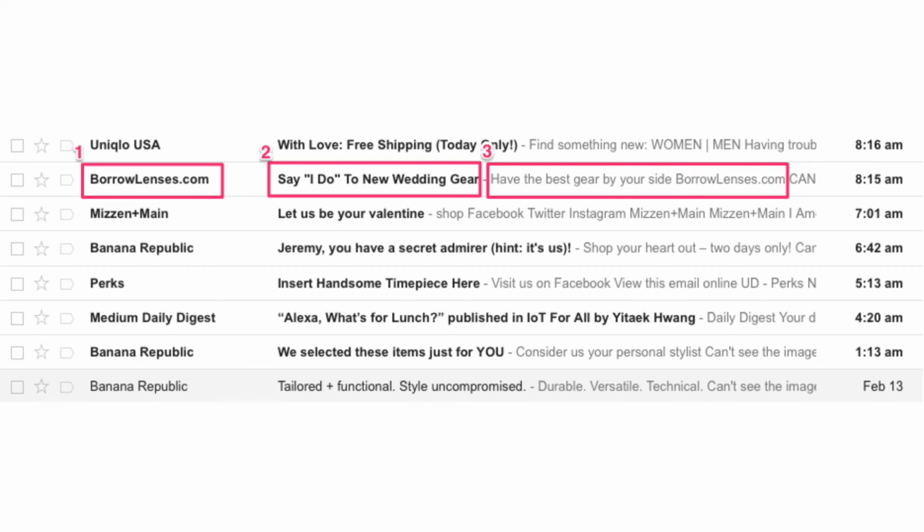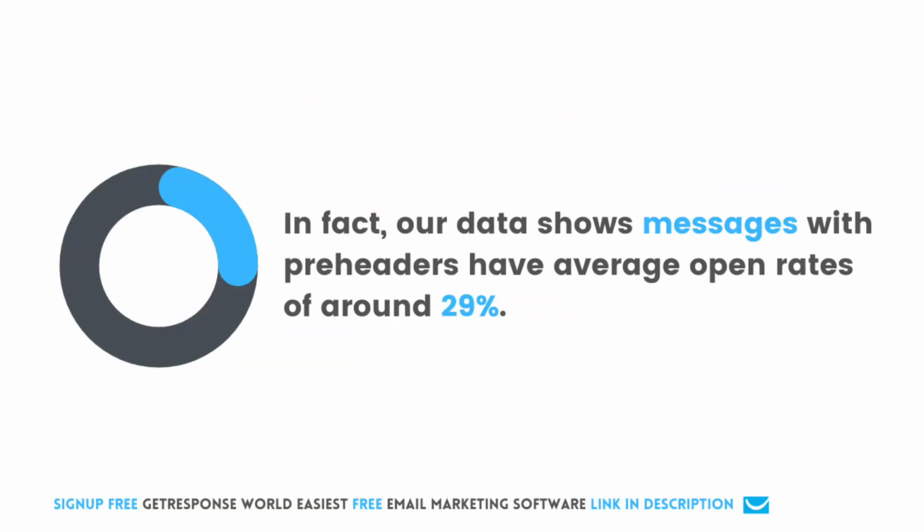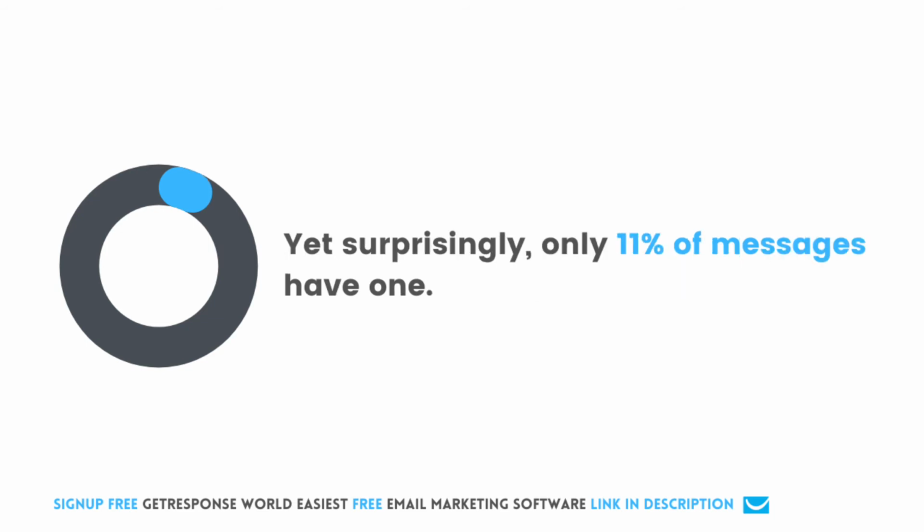This is especially the case for email campaigns with shorter subject lines, since the preheader will take up more space. The preheader can enhance your email subject line and increase your open rates. In fact, our data shows messages with preheaders have average open rates of around 29%. That's almost 7 percentage points more than emails without preheaders. Yet surprisingly, only 11% of messages have one.